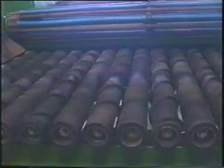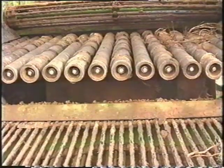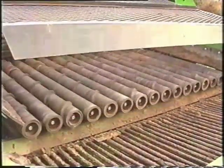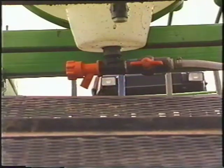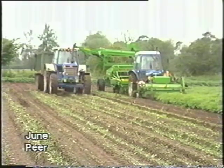The reverser was essential, seen here demonstrating its ability to reject unwanted material and yet continuing to rotate. The table angle had to be adjustable, so this meant a flightless rear web and a system for adjusting the angle from the cab. A roller moisturizing kit is also an advantage for some varieties in exceptionally dry conditions. Other points will come out as the film unfolds. We will look now at the manned version of the Statesman.